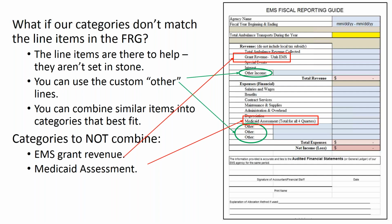While we're talking about the Medicaid assessment, this is something that is sometimes listed as an expense on your financials, and that's easy enough to include in your expenses here, but sometimes it's part of revenue. It can be a reduction of ambulance collections or billings, what accountants call a contra account, a reduction of revenue.